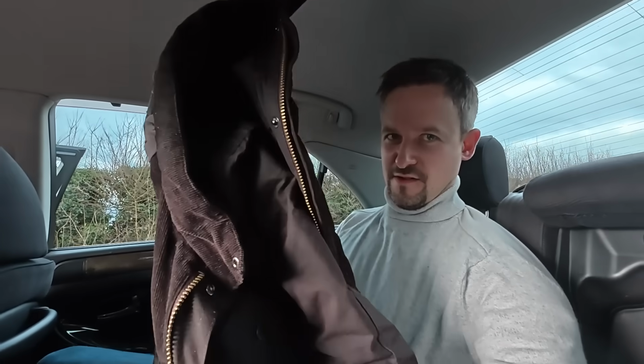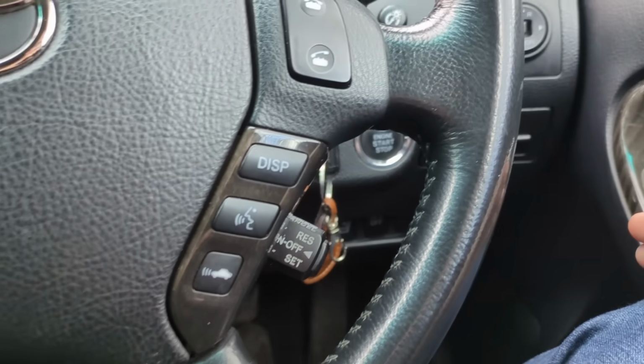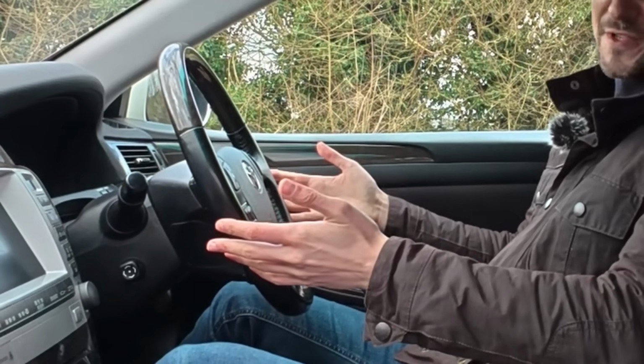Oh, all right, mate, yeah. So I'll just power it up. We've got the key here, which goes in this slot on the right-hand side of the steering wheel, although it doesn't have to. Steering wheel comes out to you, of course.